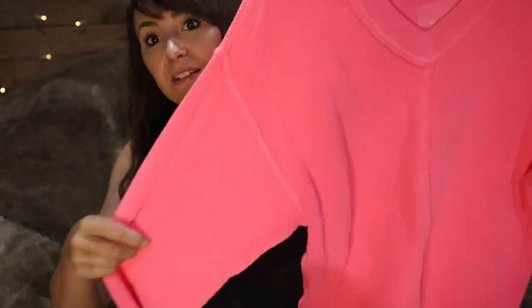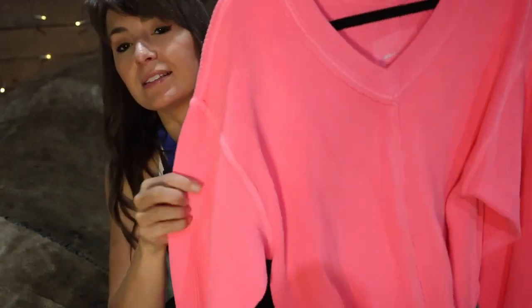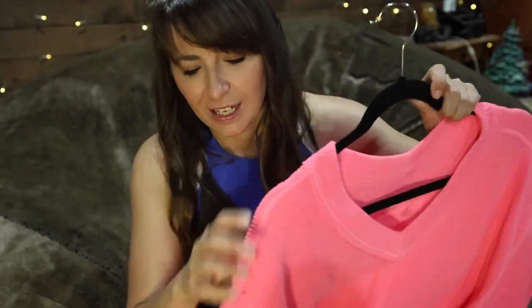Another bright pink item. This isn't cropped. This is just kind of a slouchy, raw hemmed, long, very oversized, squishy sweater. But again, it feels very plushy. This one isn't ribbed. It's, I don't even know. It's hard to tell because it's so bright, but it almost looked like it's ribbed a bit.